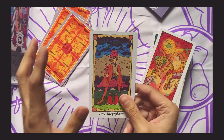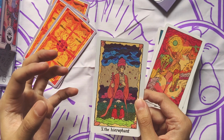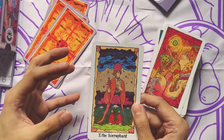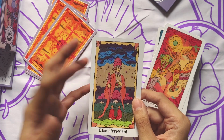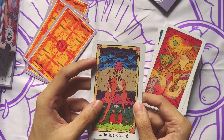The Hierophant, I really like this card. Oh my god. Okay, so in the four corners, there are the ones that are in the world. So that's really interesting that she has used this instead in the Hierophant. But I really like how his body is part of the scene. Oh, this is a beautiful card. I really like this card.